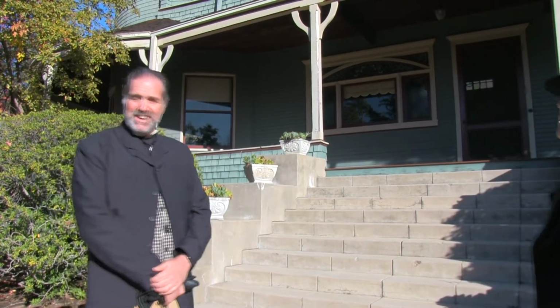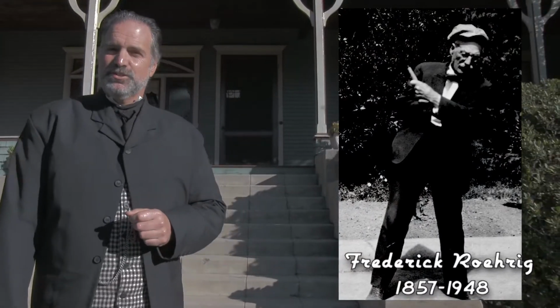Before we head on inside, it's interesting for us to point out some of the architectural highlights of this house. Now, as Raymond mentioned, it was actually designed by Frederick Rohrig. Rohrig actually did many very important buildings in this area, including the beautiful Hotel Green, as well as the Neff House in La Mirada. This is very different than a lot of Victorian time period houses, mostly because this is a house that was owned by one of the wealthiest men in the United States with the largest publishing company.